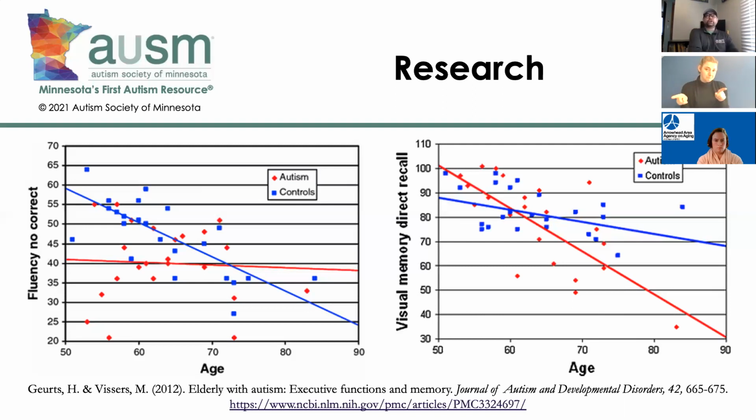And as we look at the trend lines here, you'll see that the autistic group started at a more advanced skill level, but also then as we move across the age range into higher ages, we see more of an impact of aging on the level of skill that is demonstrated.